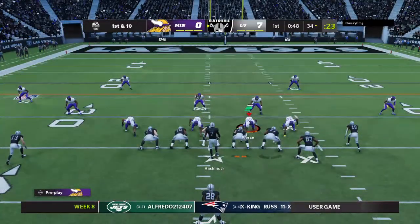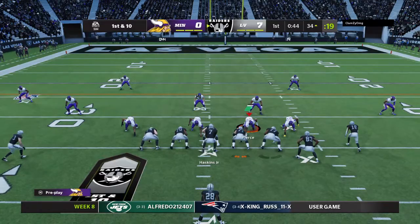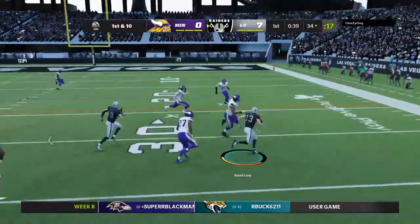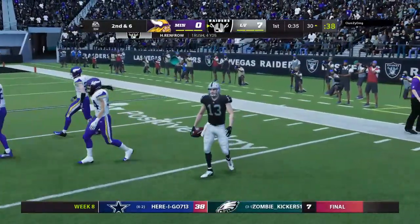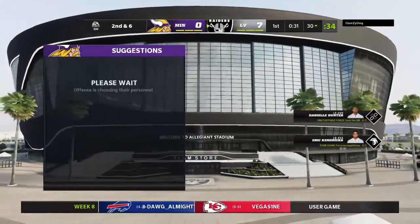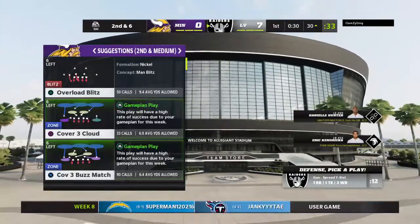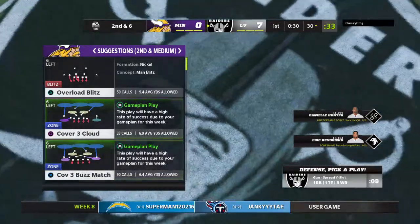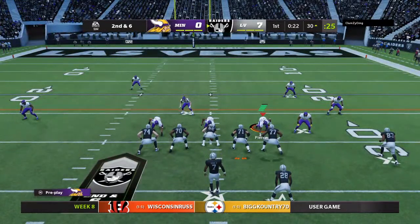From the 34 now, here's 1st and 10. It's a jet sweep. This is Renfro. It's a pickup of 4, and it'll bring up 2nd down. Let's just make this one succinct. Nice job there. All 11 guys on defense diagnosing the jet sweep and putting it down. Now a 2nd down and 6.